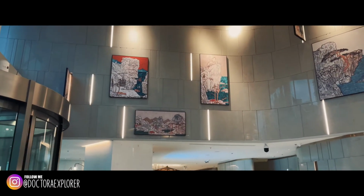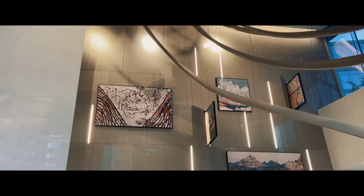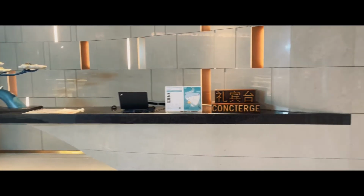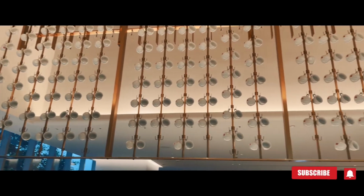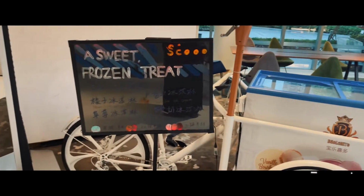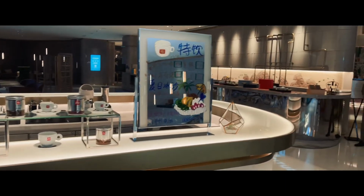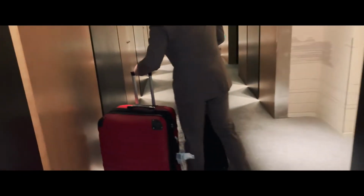One of the things that I first noticed about Le Meridien Hotel is the beautiful artwork displayed all around the facilities. I later found out that this hotel has a partnership with a nearby cultural arts center. After showing my green health code and finishing the check-in process, I was politely led to my room by Jimmy, who showed me how things work in the room.